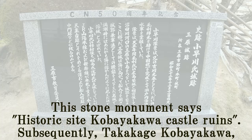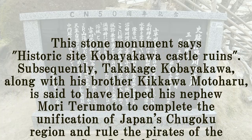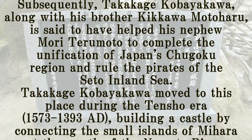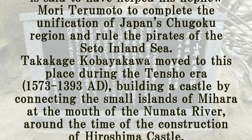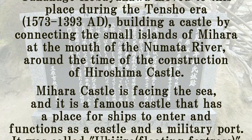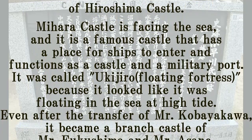The stone monument says: historic site, Kobayakawa Castle ruins. Takakage Kobayakawa, along with his brother Kikkawa Motoharu, is said to have helped his nephew Mori Terumoto complete the unification of Japan's Chugoku region and rule the pirates of the Seto Inland Sea. Takakage Kobayakawa moved to this place during the Tensho era, 1573 to 1593 AD, building a castle by connecting the small islands of Mihara at the mouth of the Numata River, around the time of the construction of Hiroshima Castle. Mihara Castle faces the sea and is a famous castle with a place for ships to enter, functioning as both a castle and a military port. It was called Yukijo, floating fortress, because it looked like it was floating in the sea at high tide.